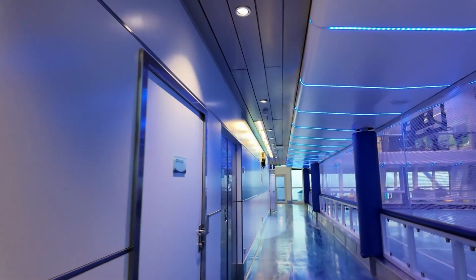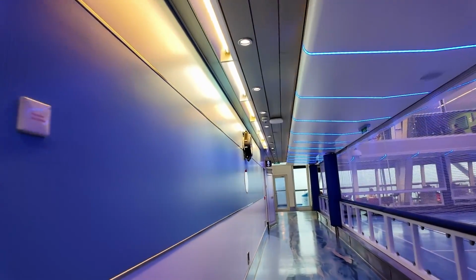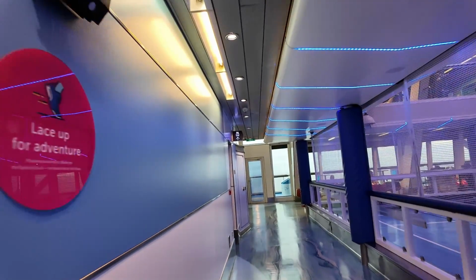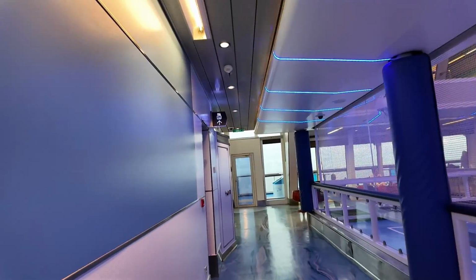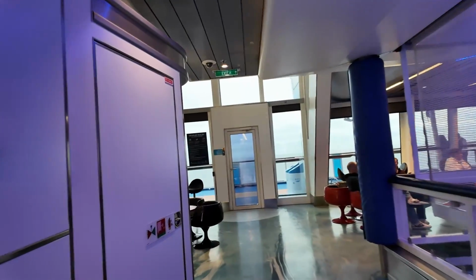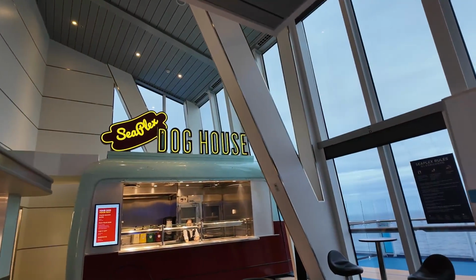So inside the SeaPlex, this is sort of the sports arena. There's a bunch of people playing basketball right now, so I'm not going to show you because that's where all the kids are and, you know, privacy. But there's a huge sports court right here. Also to this side, there's some hot dogs. So they have the SeaPlex dogs.